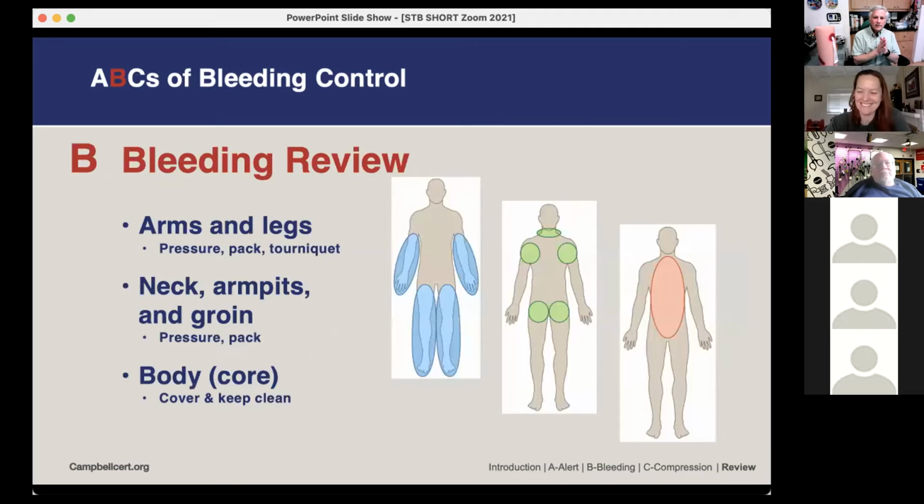Okay, so even quicker review. We can do tourniquets in extremities. We can apply pressure. We can pack the wound in the armpit, neck, and groin. We can apply pressure. One thing you do want to be aware of when you're doing pressure on a neck, you don't want to apply pressure like this. That puts people into the sleeper hold. They pass out. You want a hand on the head, hand on the neck, and that will suffice. And again, the core, we don't even touch.